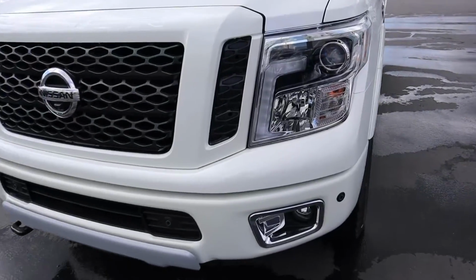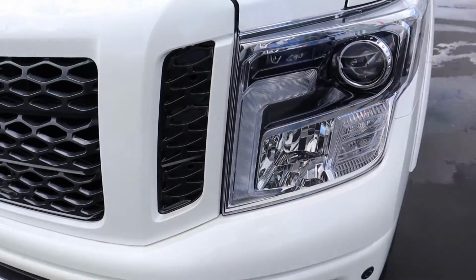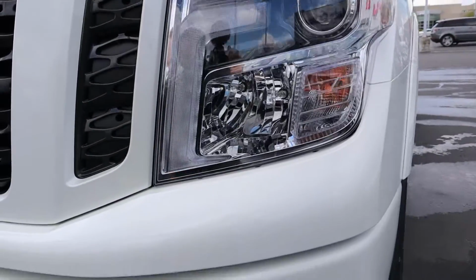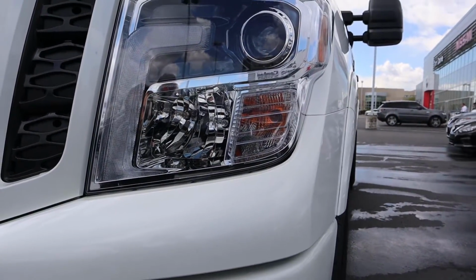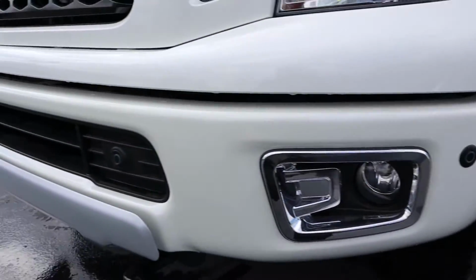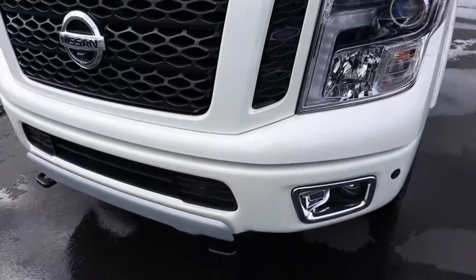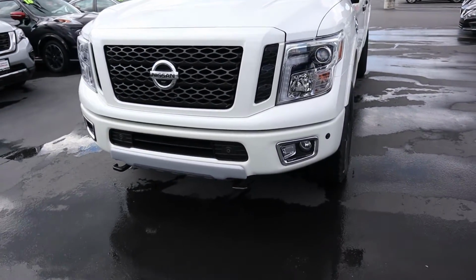Now, wrapping things up front, we can see the nice projector bulbs with the LED accent lights that are right over there. And then we can look down below, the turn signals integrated there with the brights. And then we've got some fog lamps down below with the parking sensors integrated into the bumper. You do get some nice tow hooks with the Titan as well. And then this one's got body painted bumpers with the blacked out grille.